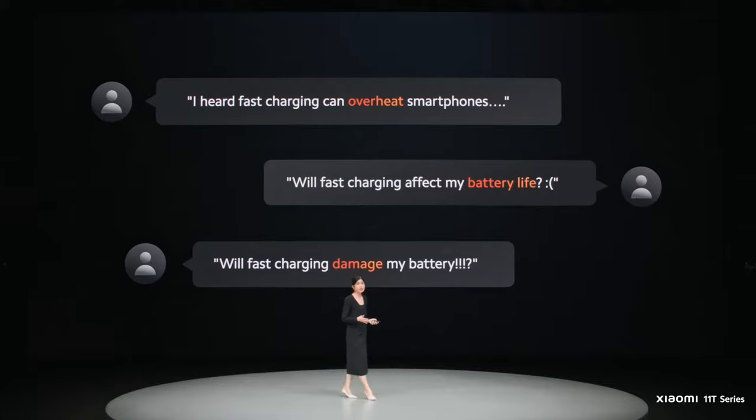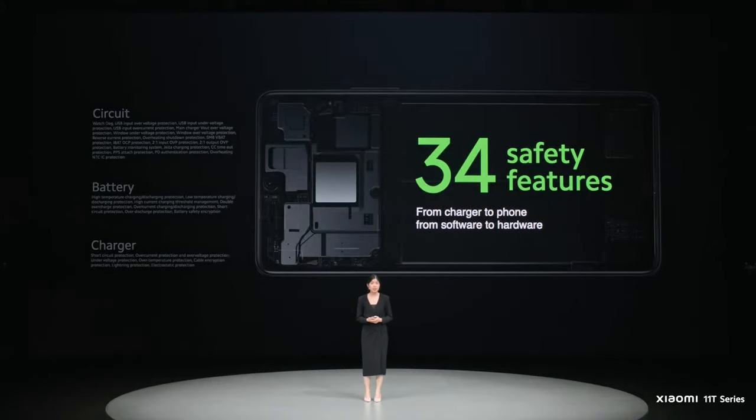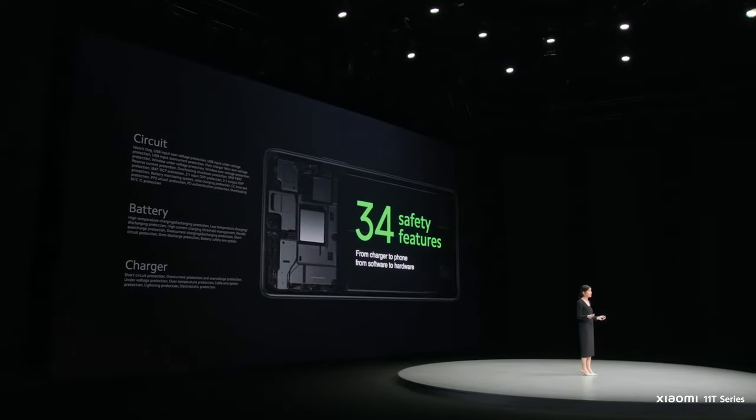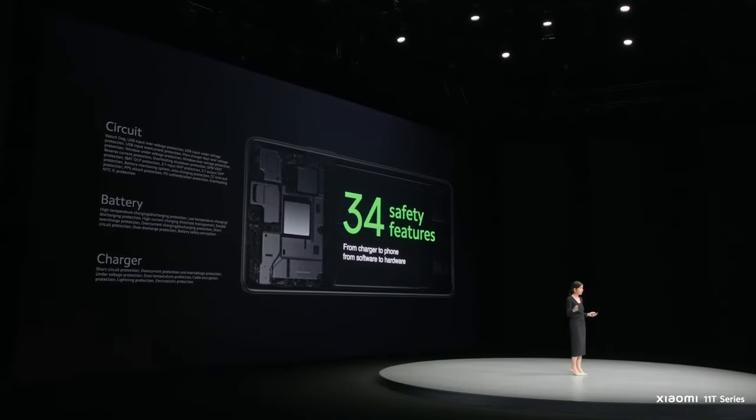Now, when developing the Xiaomi Hypercharge, safety is our top priority. And we know that many of you have different concerns too, like overheating, battery life, and more. And we've taken extra measures to ensure a safe charging experience. Xiaomi Hypercharge is one of our fastest and safest charging yet, with a full range of 34 safety features, from chargers to cables to phone, from software to hardware.